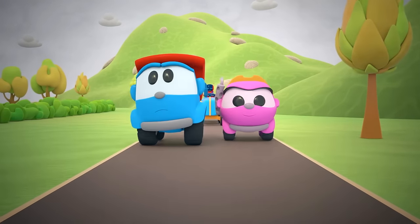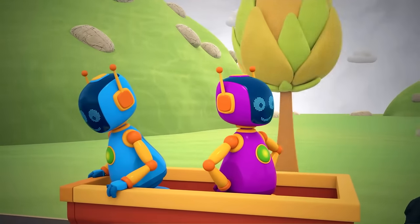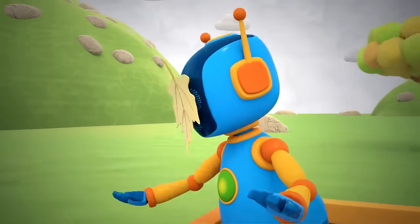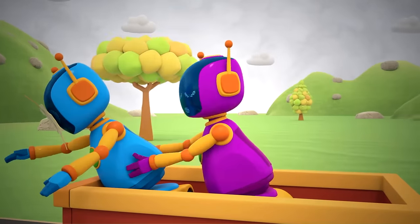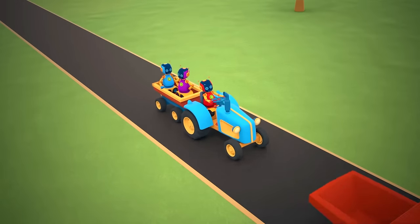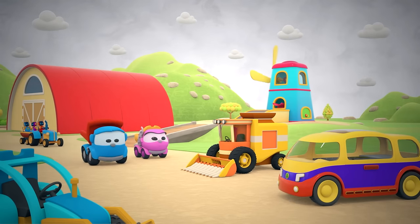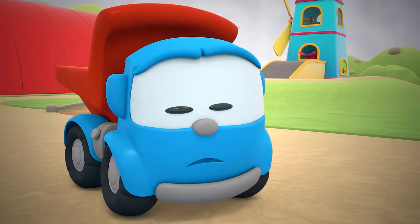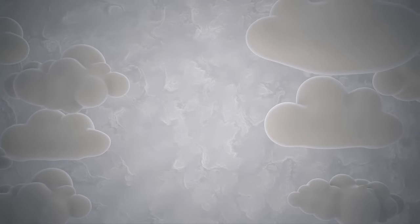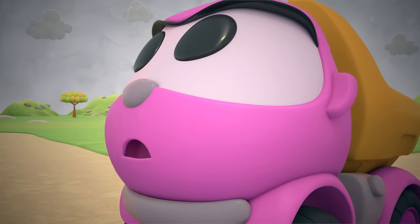Leo and Leia are driving down the road. The robots are following them on a tractor. Oh! The wind is so strong. There's often bad weather in autumn. Time to go home. It'll start raining soon. There are so many clouds in the sky. Yes.